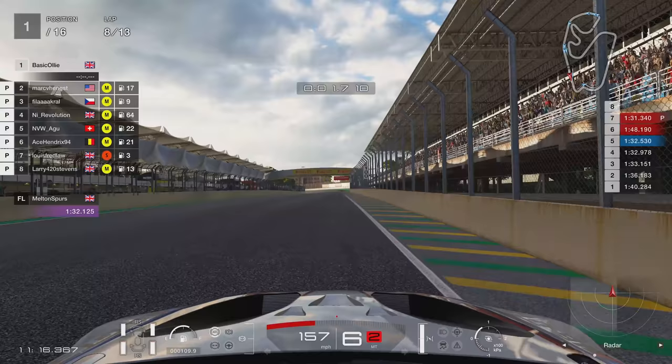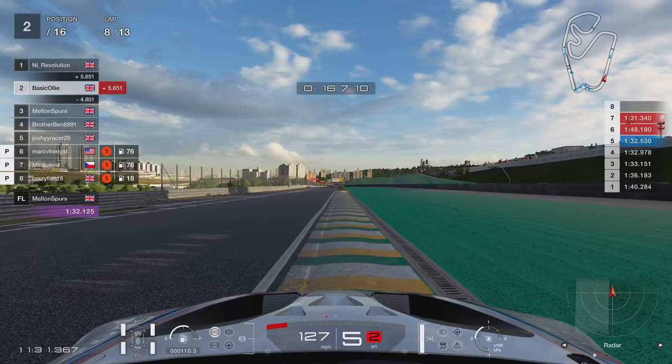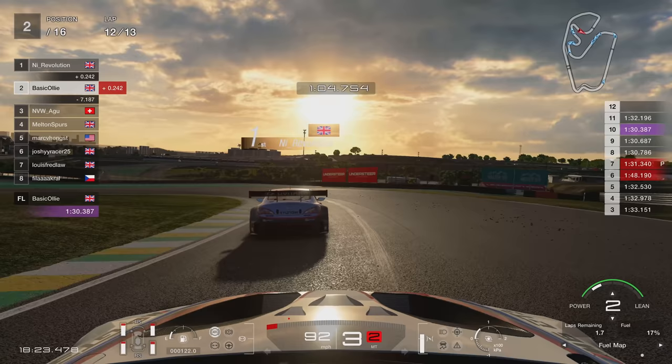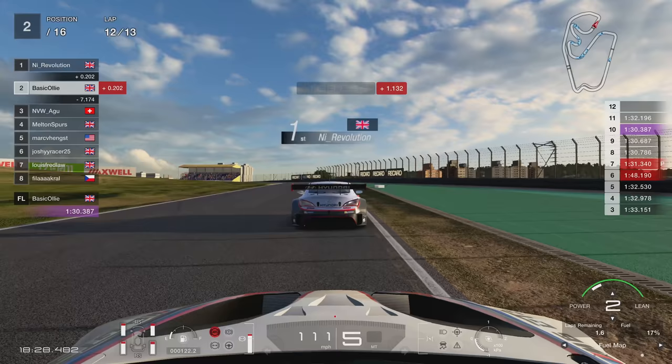But we're going to skip ahead again. As you can see, a majority of people have gone into the pits now, and I'm on the soft tyres, and because I've been saving fuel, I am now well ahead. So we skip ahead then. I managed to catch up with Revolution. Now you can see my fuel is okay now, but I pushed hard. You can see I did 30.3 to catch up with this guy.